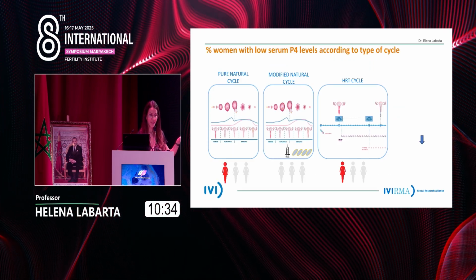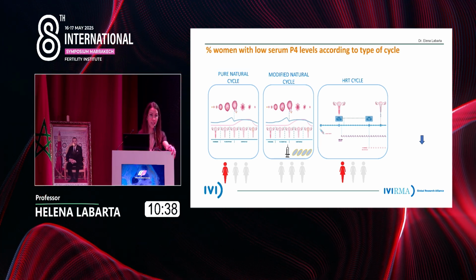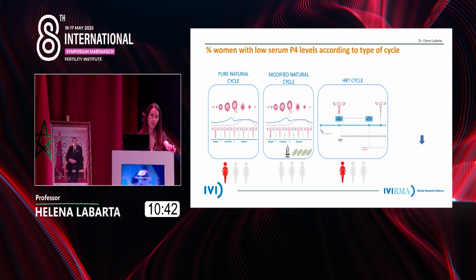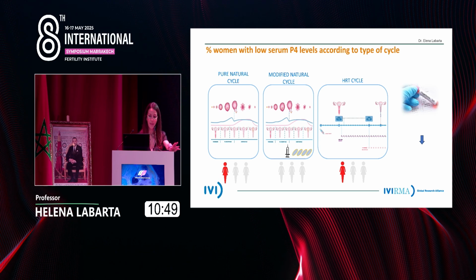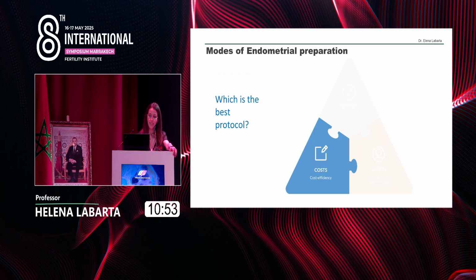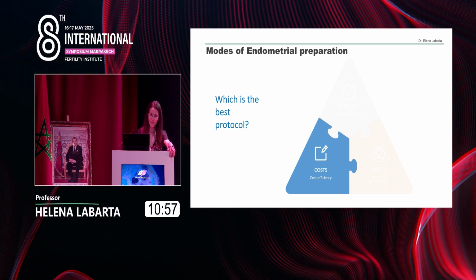So in summary, regarding the luteal phase differences between these three types of cycles, we have 1 out of 3 patients with inadequate levels of progesterone, both in the pure natural cycle and in the artificial cycle. So we should measure serum progesterone in these two scenarios in order to start with the rescue treatment.